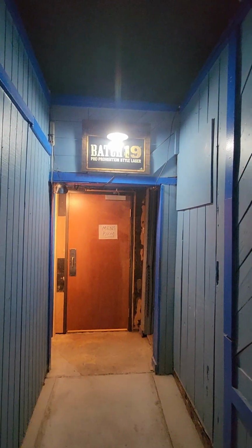There's the women's restroom right there, and right there's the men's. Office to the left, storage to the right.